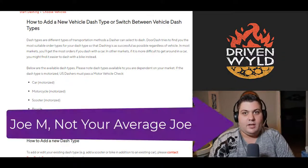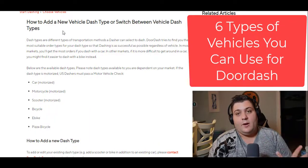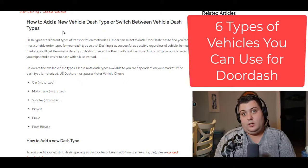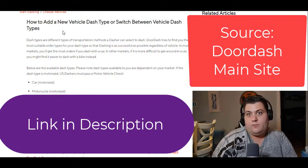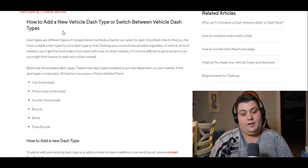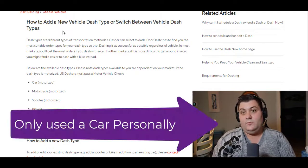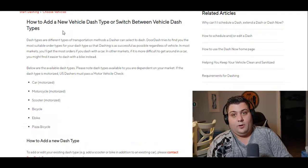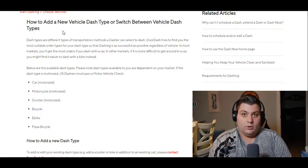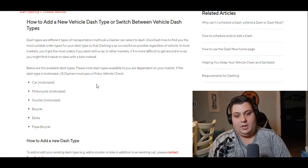Today we're going to be talking about the 6 types of dash types that you can have based on the vehicle you are currently driving. Now, a lot of people are like, well, they're driving a car, right? Or if you're in a metro area, you're riding a bike. But there's actually 6 types of vehicles you can choose to use on DoorDash as a platform to be able to deliver orders. So without further ado, I want to get into what these 6 delivery types are, how you can sign up for them, and all that good stuff.